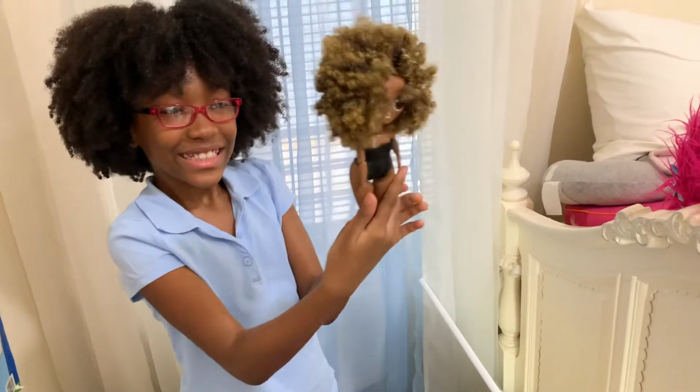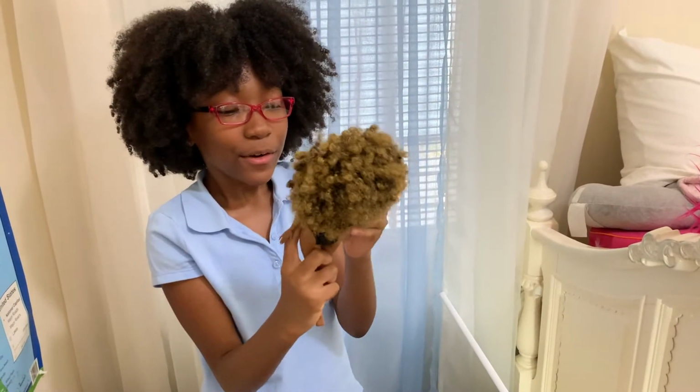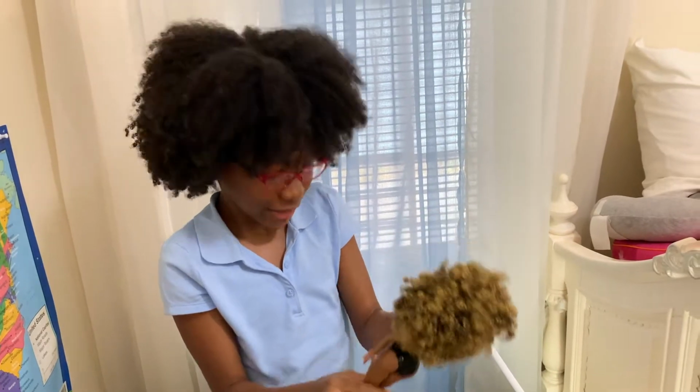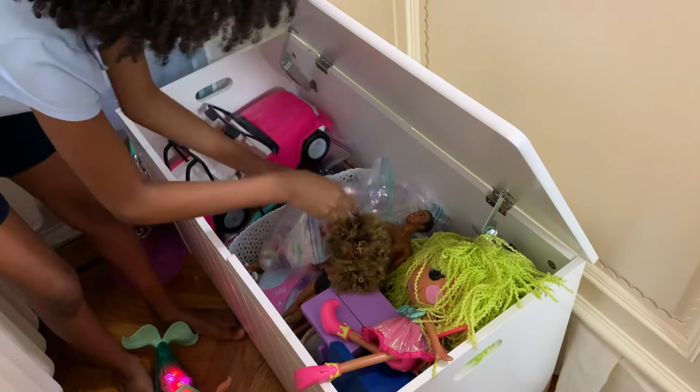See? Her name is Royal Bee, and I put her into a gymnastics leotard. Why? Because I wanted her to do cheerleading. Okay. So then that's some of your dolls.